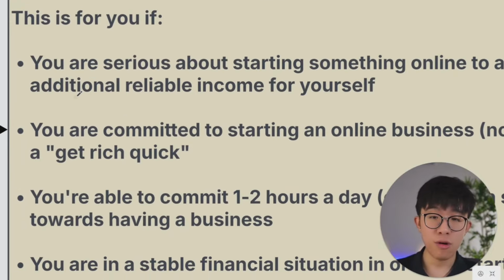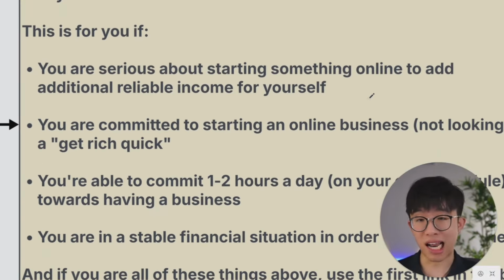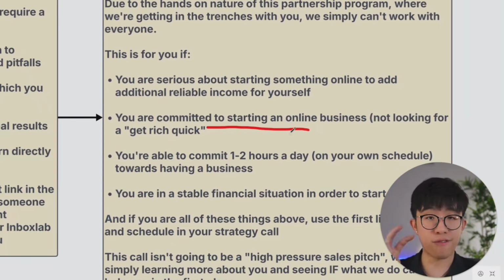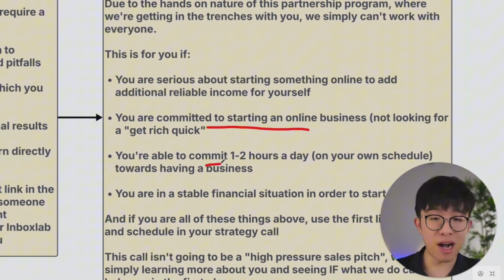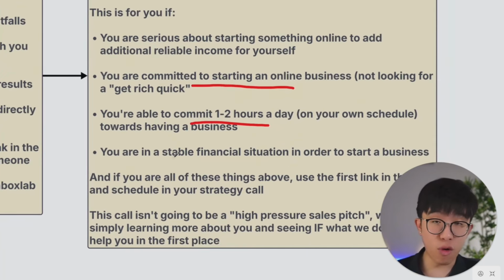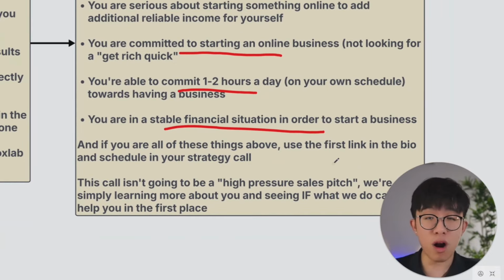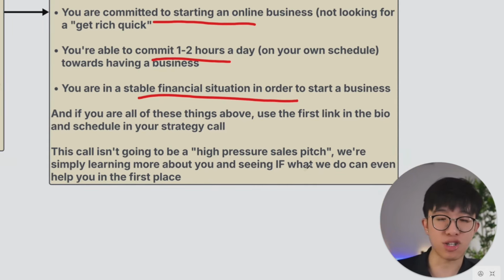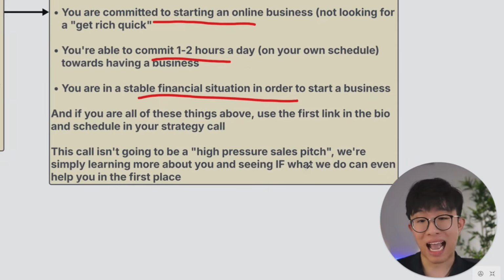So this is for you if you're serious about starting something online to add additional reliable income for yourself. This is for you if you're committed to starting an online business and you're not looking for a get rich quick. This is for you if you're able to commit 1 to 2 hours a day on your own schedule towards having a business. This is for you if you're in a stable financial situation in order to start a business. And if you are all of these things, use the first link in the bio description below and schedule in your strategy call. And this call isn't going to be a high pressure sales pitch. We're simply learning more about you and seeing if what we do here can actually help you in the first place.